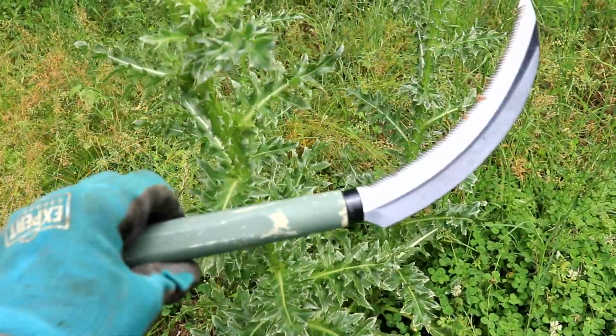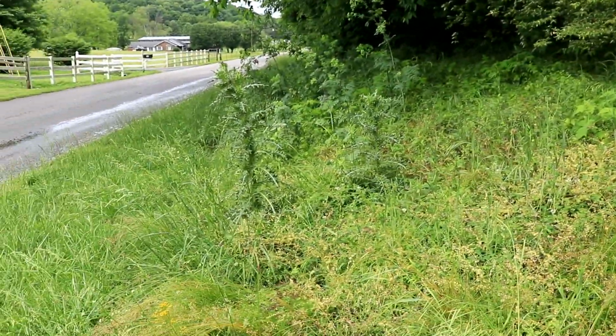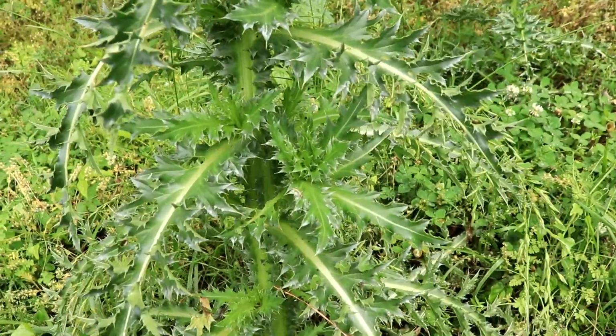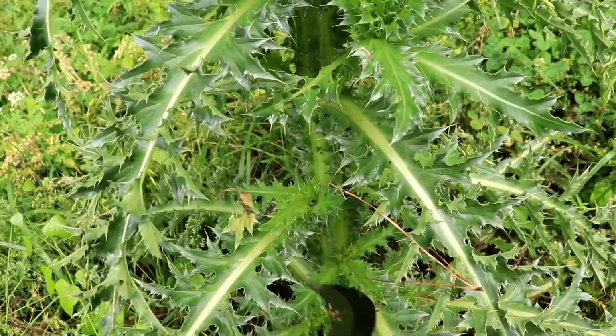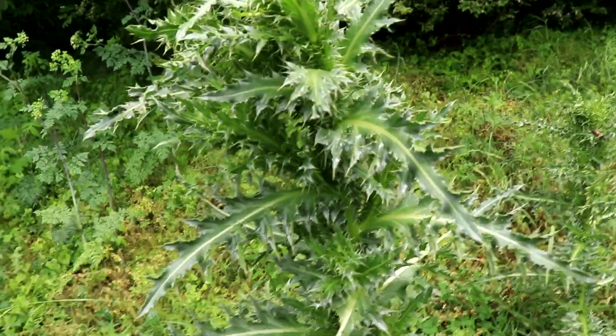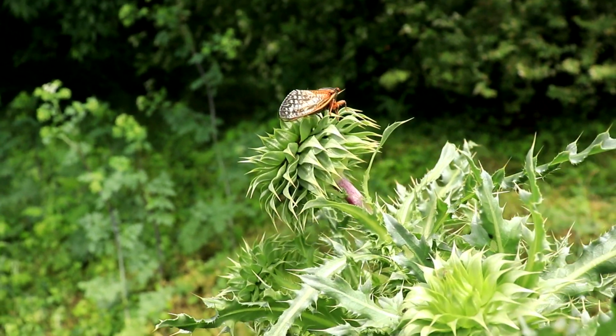Okay, but I'm going to use my rice knife and just chop the tops off and then come back and dig them up later. And look at this one, the blooms go at every joint. There's going to be blooms. So I'm going to have to get down here pretty soon. The cicadas are everywhere.